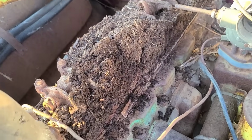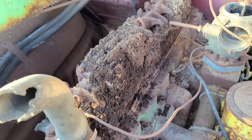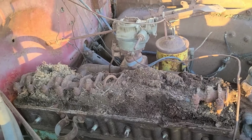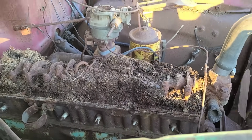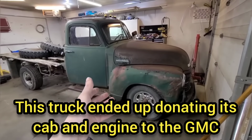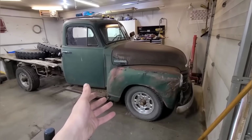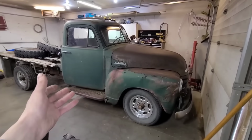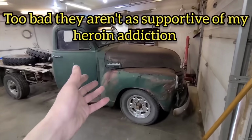So after careful inspection, we determined that the engine that was in the truck was no longer usable, and the cab on it was also rusted beyond repair. So we needed to find a donor truck for an engine and cab and all the other ruined pieces. My mom sent me pictures of this truck, which was on Facebook Marketplace, and I'm not on Facebook, so she got in touch with the owner, and this thing followed me home. It's so great to have family that enables your hoarding. But anyways, I haven't even looked at this thing yet.